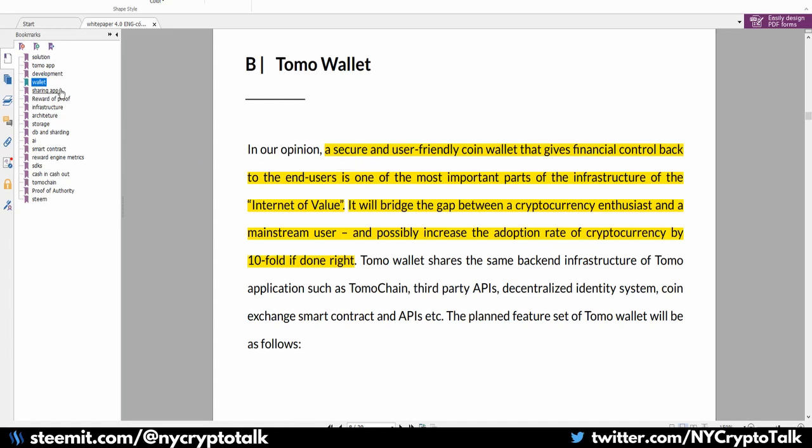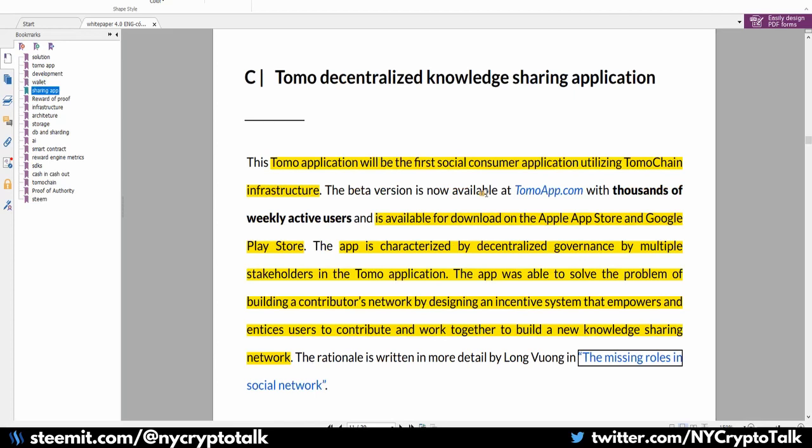So that's their hope. Their sharing app is basically tomoapp.com, where they have thousands of weekly active users as of right now. It is available on the App Store and Google Play Store, and it is a decentralized governance by multiple stakeholders in the Tomo application. The app was able to solve the problem of building a contributors network by designing an incentive system that empowers and entices users to contribute and work together to build a new knowledge sharing network.